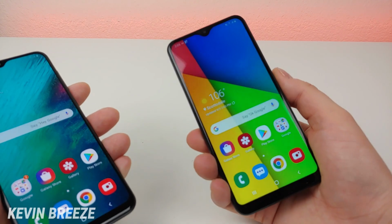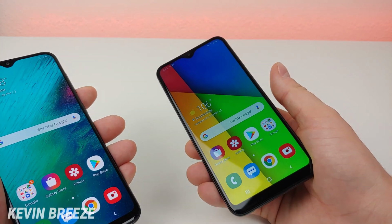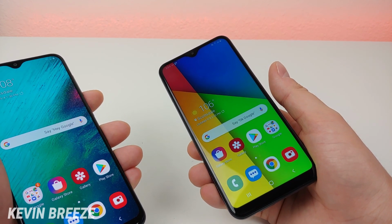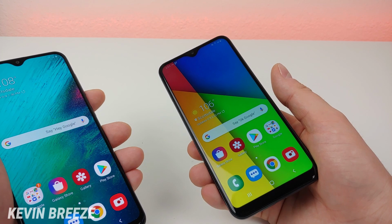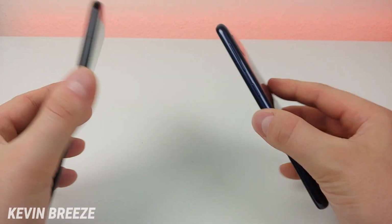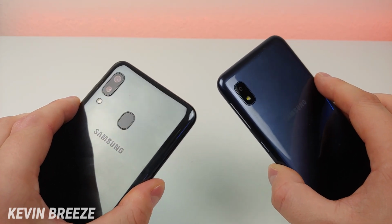Definitely, if you go from a device that has a fingerprint sensor to using a device like the A10e that doesn't have one, then it is going to be a little bit of a downgrade and a compromise on your user experience because having a fingerprint sensor is a great thing to have. Now, on the back side, we have some pretty big differences with the cameras on the two phones.